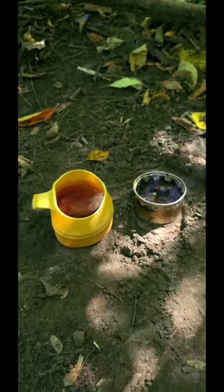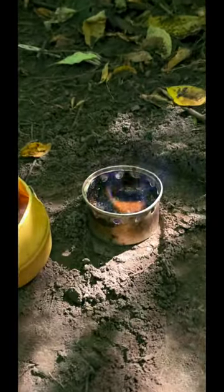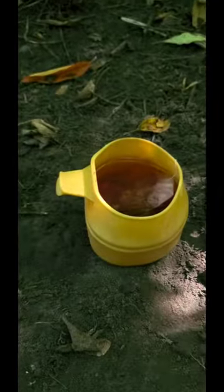Two ways to keep warm in the woods. A little fire, a little tea, maybe a little something sweet.